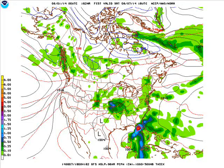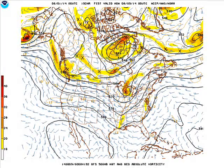And then unfortunately on Saturday, the storm begins to redevelop again, and then we have a tropical disturbance in the Gulf that'll be moving north as well. So we'll have two things to look at by next weekend.